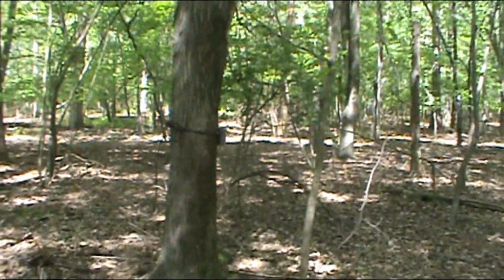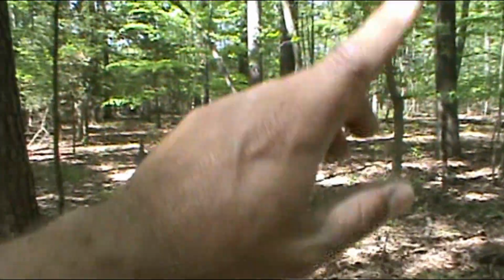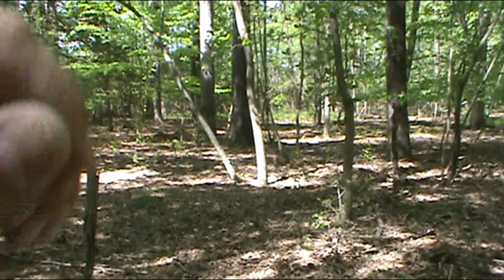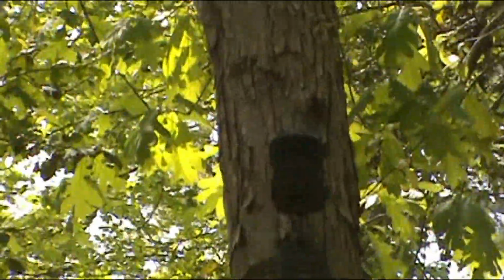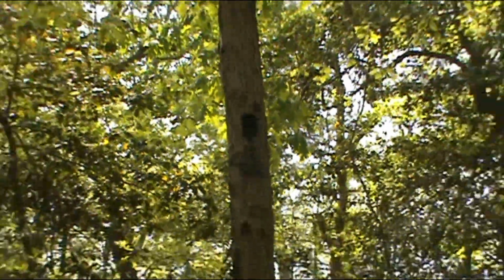This camera has changed my whole total plans here. I am going to go a little deeper in here and see what's going on. I know where this buck's coming from, but I want to get a picture of him. And I decided to put a trail cam right here. There she is, right there. The old 8-man, good cameras.